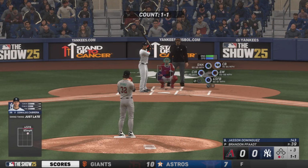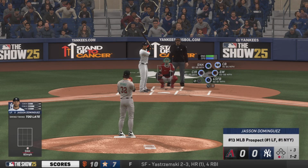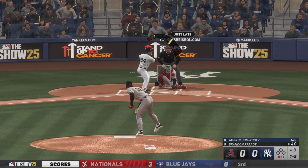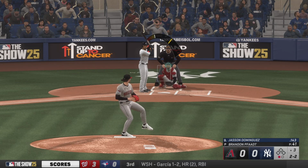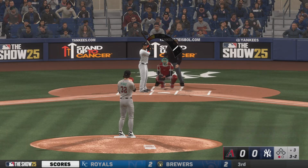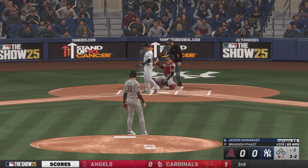And now Jason Dominguez. Yeah, big swing and a miss. Good late sink on that fastball. Out of the hand, looks so good. And then by the time he gets in the hitting zone, hard to get the barrel to it. Just misses with that one. Really good take, especially with 2 strikes. Gets a piece and stays alive.